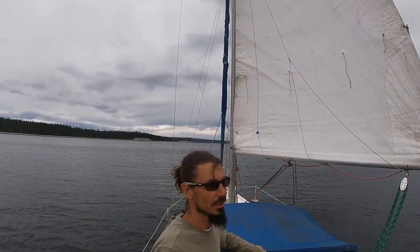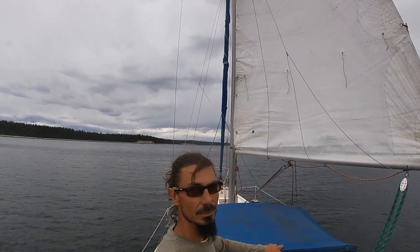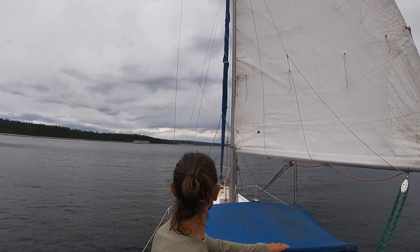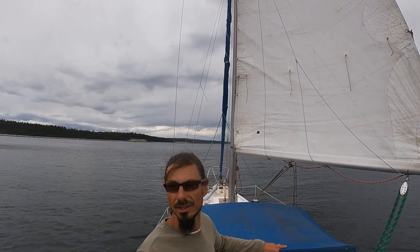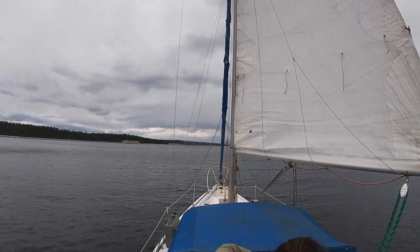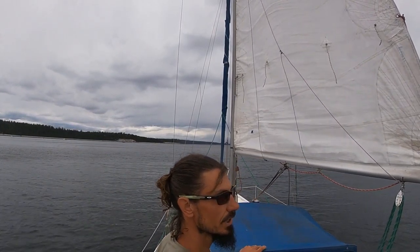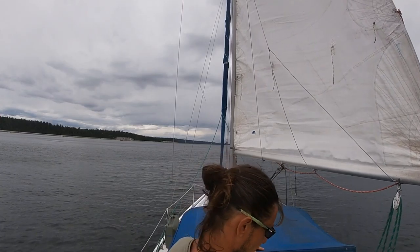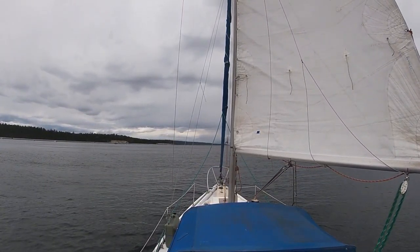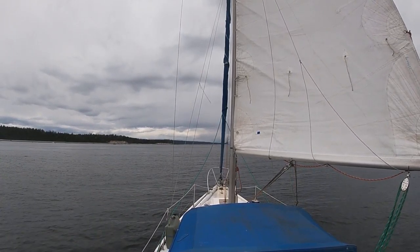And this gentle little breeze is nice and relaxing for the time being anyways. I'm not in any kind of hurry to be anywhere. What time is it? 3:45, so it's nearly low water, if I'm not mistaken. I think it was at 3:30 yesterday, so it should be around 4 o'clock today, something like that.